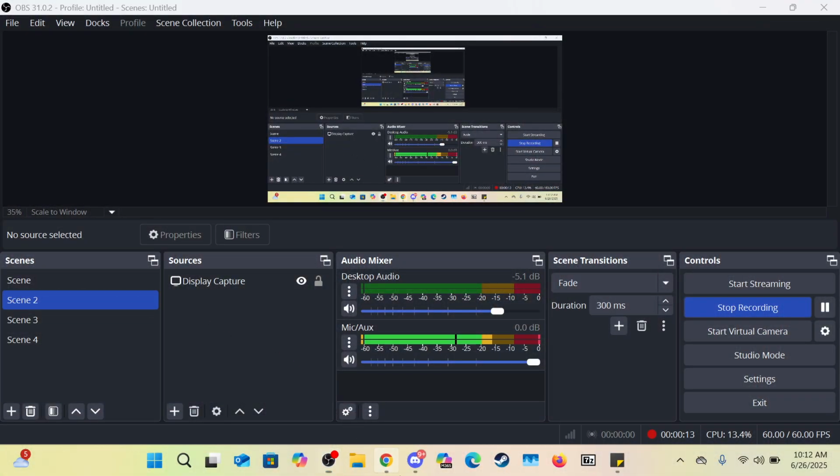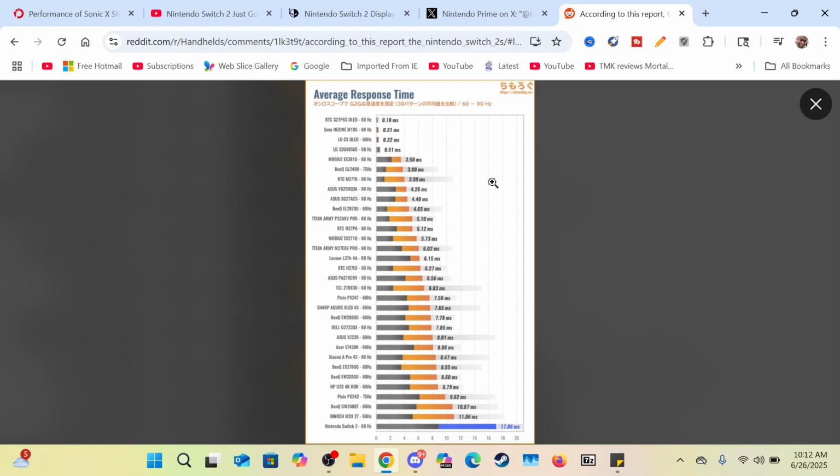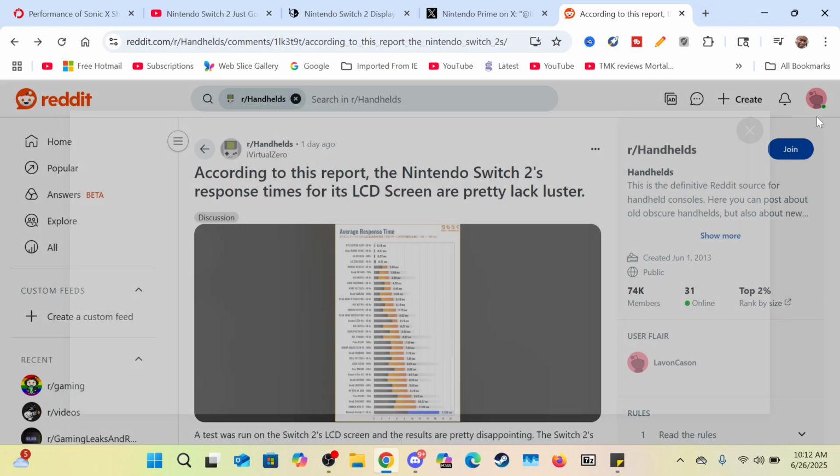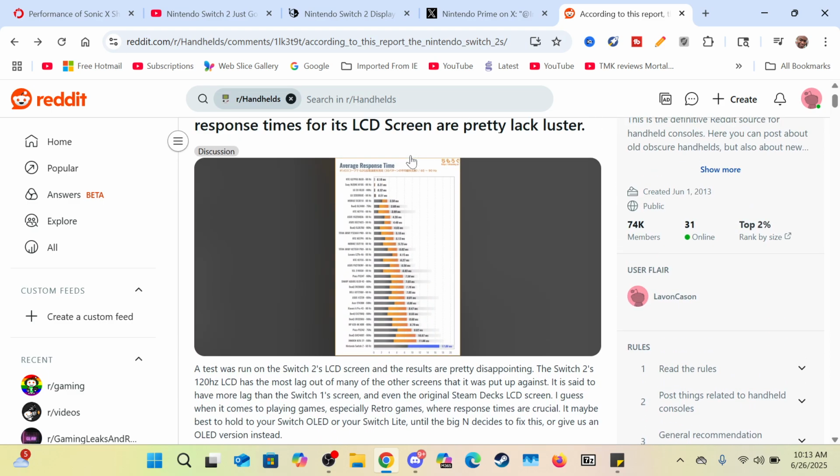The Nintendo Switch 2 seems like it's having screen issues. As you can see here, when it comes to the average response time, this is from a Reddit post, by the way, if any of you are wondering, the Nintendo Switch 2 at 60Hz is at the lowest, 17.6 milliseconds. That's not too good at all.